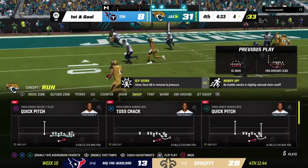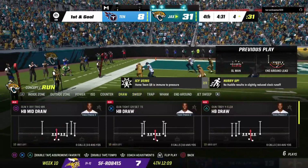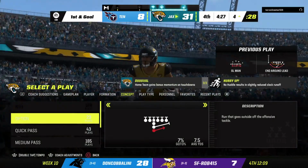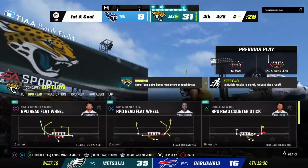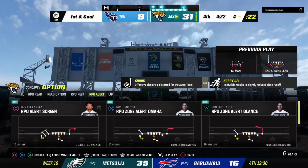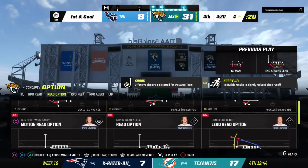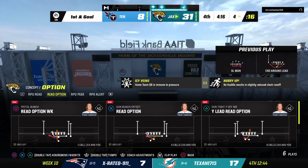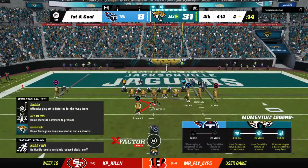But when we go back to our conversation with the defensive coordinator, that type of a play was not a surprise to him. He expected trickery in this game, yet somehow his defense, they still took the cheese and got caught in the mousetrap. Here we go.